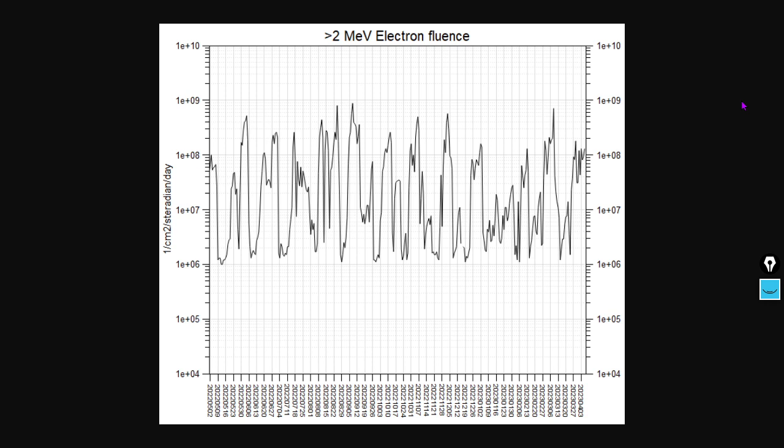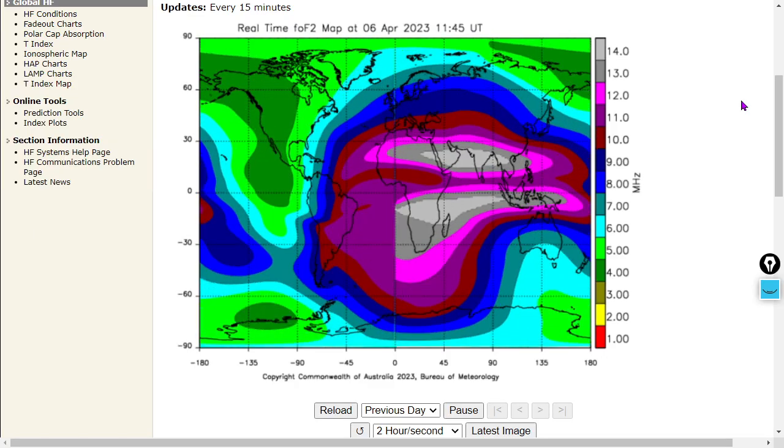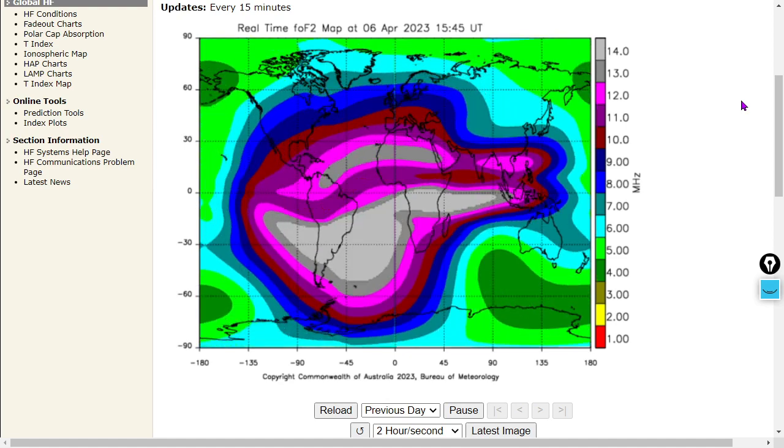We're in moderate to high levels of electron flux. And since that's measured at the F layer of the ionosphere, feel free to pause the video on this frame if you're not familiar with electromagnetic radiation penetration, chemical concentrations, and temperatures of the thermosphere especially. Here is the F layer, and I'm seeing lots of high-frequency anomalies for sure.